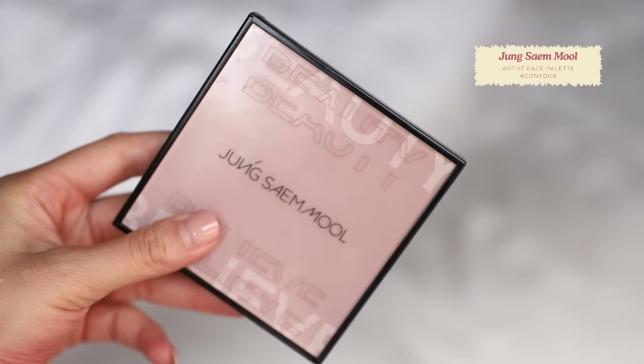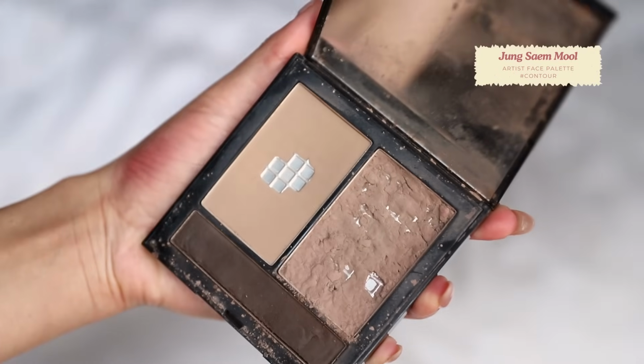I love it. This is the Artist Face Palette Contour. The shade is just so flattering on Asian skin tones. It has a lighter contour, darker contour, and a hair contour. This one has a slightly more waxy consistency that is meant to shade your hairline. I just think everything is so brilliant. You're able to create more 3D contours. You don't look muddy, you don't look oily.